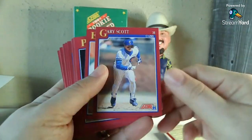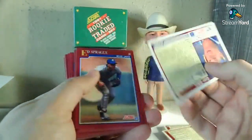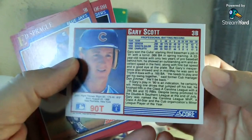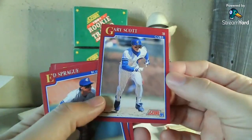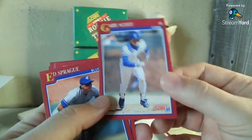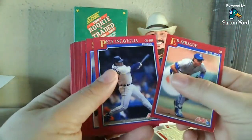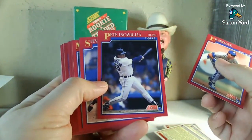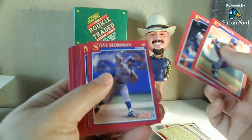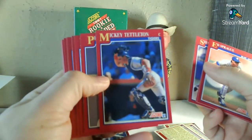Gary Scott, hashtag invest. Oh, this guy, I'm sure there was no Cubs bias, but this dude was going to be the greatest. He was going to be the greatest Cubs player since Ernie Banks, or at least since Ryne Sandberg. Yeah, that worked out well. Another Pete Incaviglia. After he left the Rangers, he kind of bounced around, so he's probably in a few of these sets. Mickey Tettleton, who was at one time my favorite player.